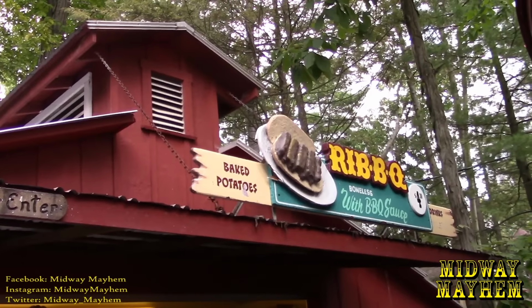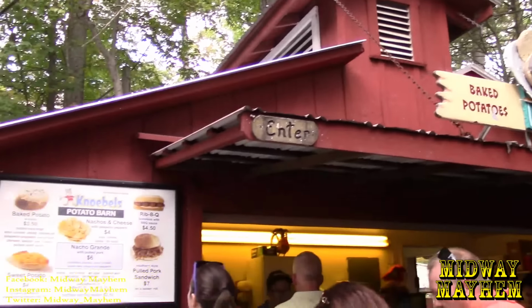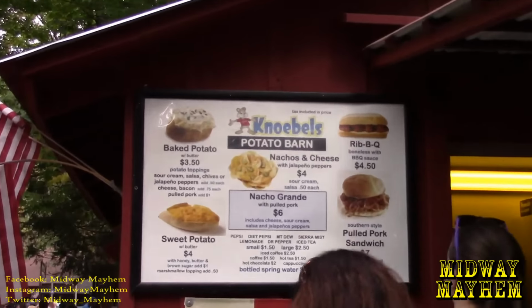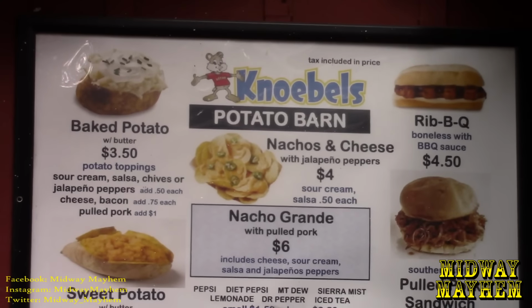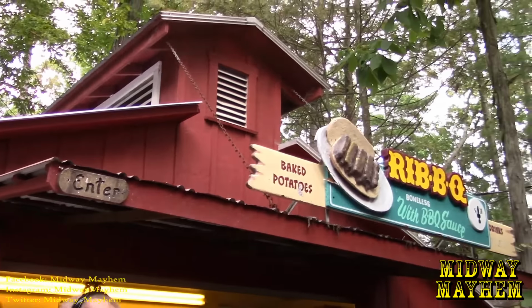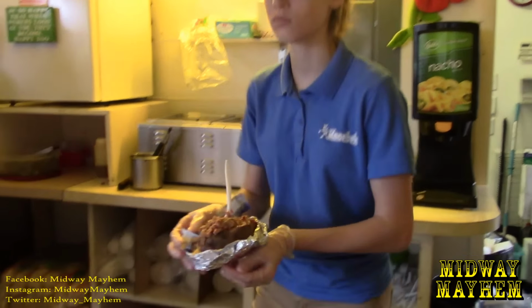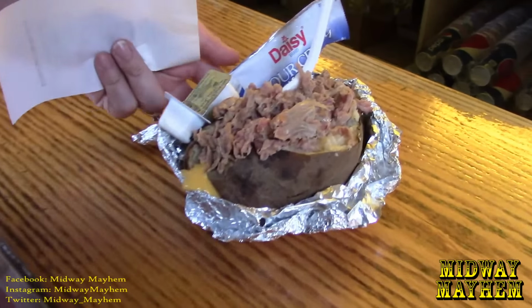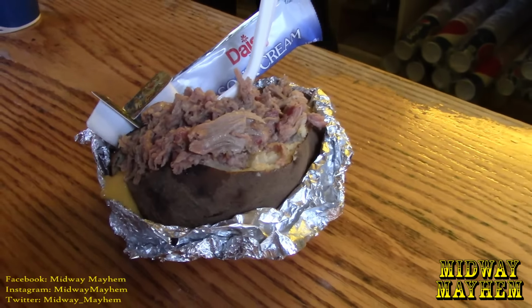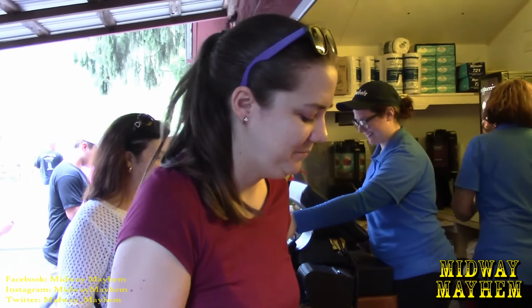Next up on our food sample tour is going to be the rib BBQ place, and they have baked potatoes. See, it says over here, Knoebels Potato Barn. So they have a bunch of different ones. We're getting the one with some pulled pork. Only after a couple minutes, here comes the potato. Look at that thing. Covered in pork. We got a nice Pepsi with it also. You look a little excited, I think.